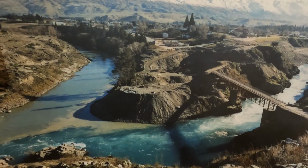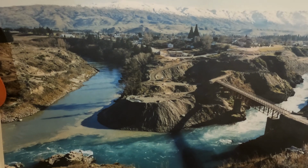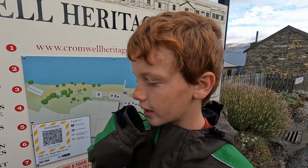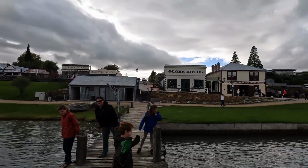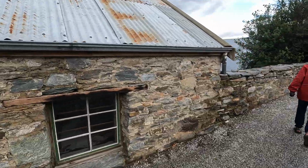But in the 80s, they built the Clyde Dam, and Cromwell was flooded out to make room for Lake Dunstan and the power station further down at Clyde. Part of Cromwell, the historical buildings, were moved and saved, and large portions of the town were demolished, which I imagine would have been pretty devastating for many people.